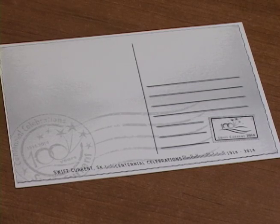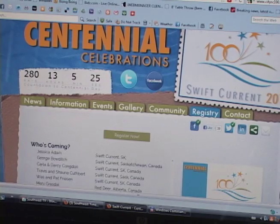The postcards are available online or from various businesses, including City Hall and the Swift Current Museum. Attendees of the Centennial Homecoming Weekend are also encouraged to register online. Well, we have a fun idea, and I guess from a concept standpoint, we're hoping it takes off.